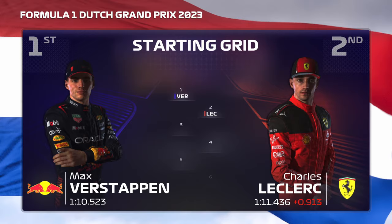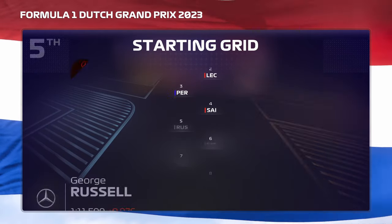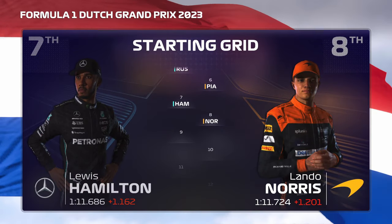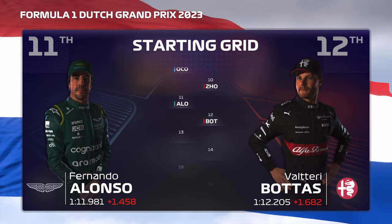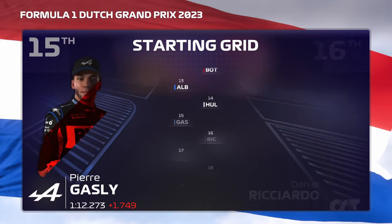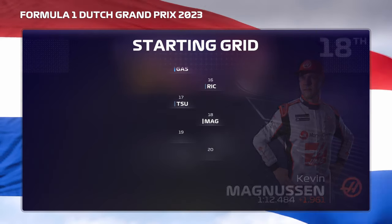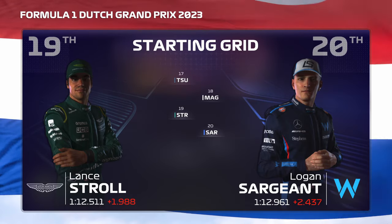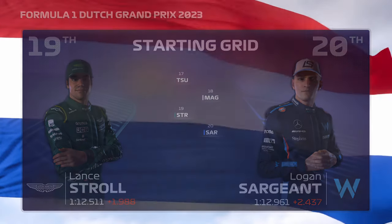Moving on to the rest of the grid, we have Perez, Sainz, Russell, Oscar Piastri, Hamilton, Norris, Ocon, Gasly, Fernando Alonso, Bottas, Albon, Hülkenberg, Ricciardo, Tsunoda, Magnussen, Stroll, and Logan Sargeant. That's it then, it's time to go racing as we head down trackside for today's race.